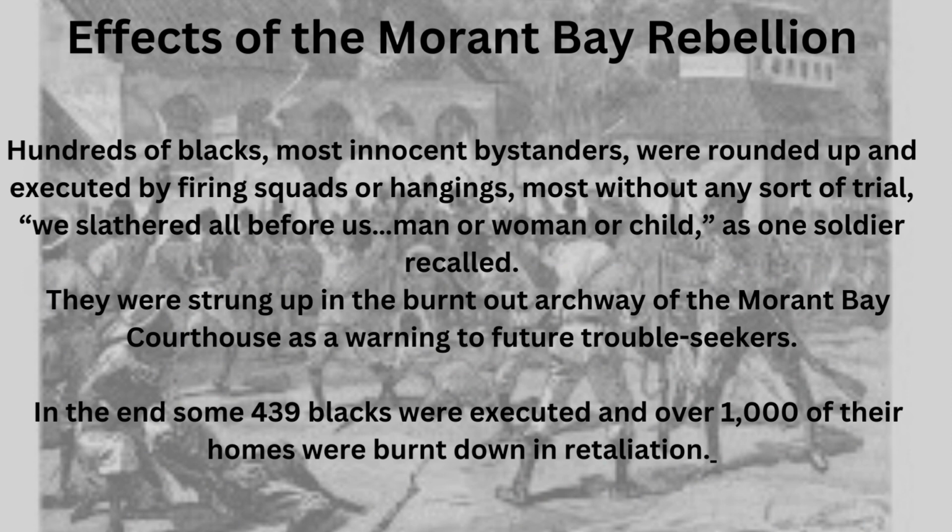Effects of the Morant Bay Rebellion. Hundreds of blacks, most innocent bystanders, were rounded up and executed by firing squads or hangings, most without any sort of trial. "We slaughtered all before us, man or woman or child," as one soldier recalled. They were strung up in the burnt-out archway of the Morant Bay courthouse as a warning to future troubleseekers.